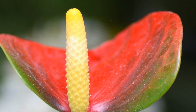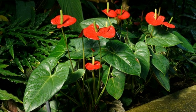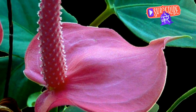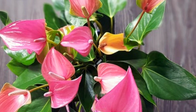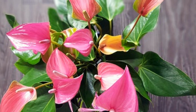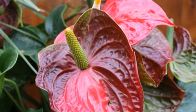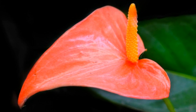1. Flower appearance. Anthurium flowers are distinctive and come in a variety of colors, including shades of red, pink, white, and orange. The flowers consist of a spadix, the upright, finger-like spike, surrounded by a spathe, a modified leaf, that can be heart-shaped, oval, or lanceolate, depending on the species and variety. The spathe is often shiny and waxy in appearance.